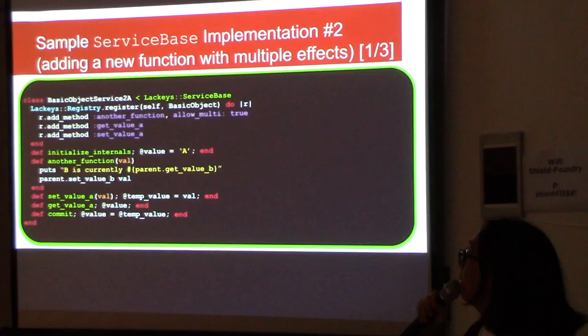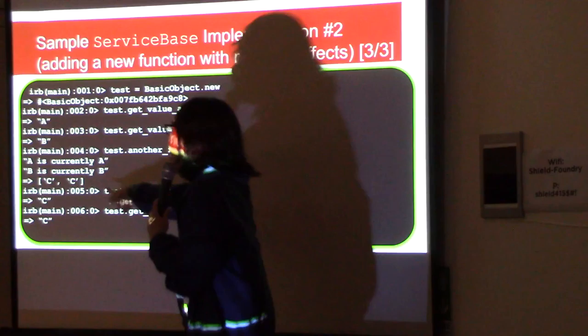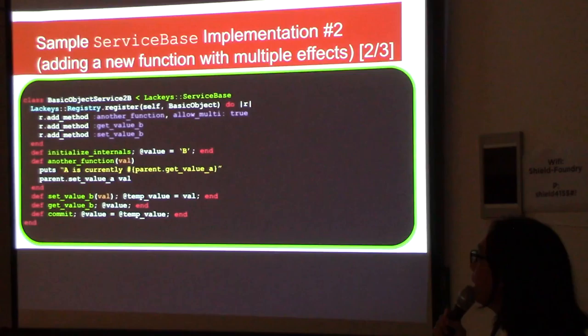So what happens is you have a new instance of basic object test. You get value A, which is returning A, get value B, which is returning B. Then you call C, and this is the return value I mentioned earlier. Unfortunately, you don't know which service returned which value. So that's a thing I might be working on in the future. And then after that, both values of A and B have been modified to C, despite the values being defined in separate services.